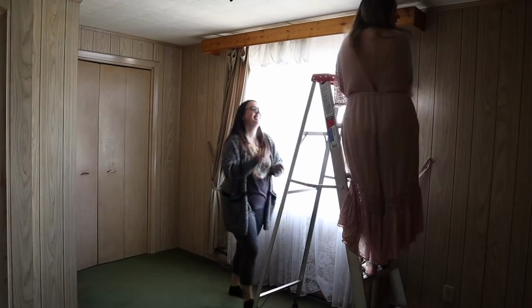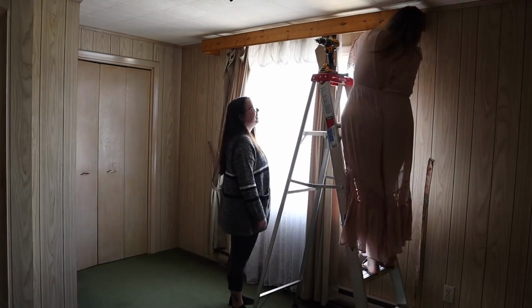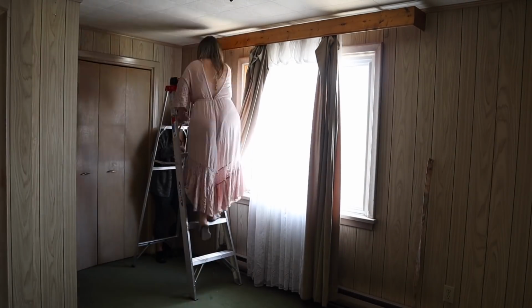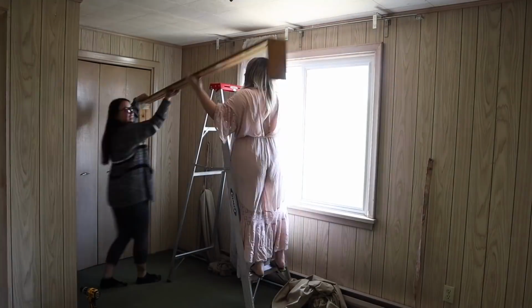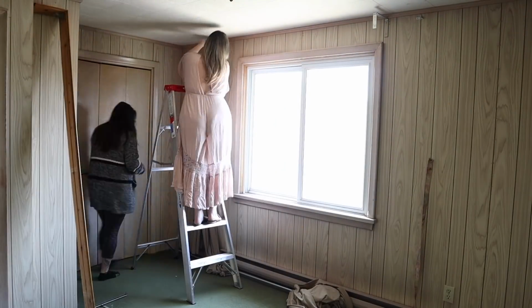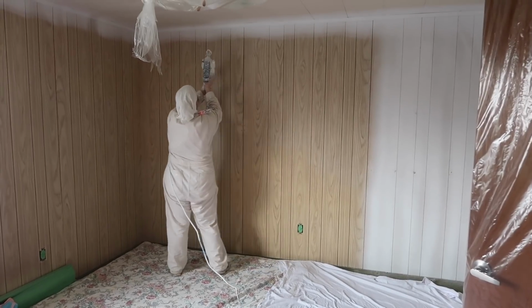Let's get started. Hands down, I knew the biggest change for this room was going to be removing this window valance and the double curtain panels. Watch as this comes down, watch how much brighter it gets, and just look at that. It's a beautiful window. I really wanted to feature it in the room, so that was the first thing that I did to this space.